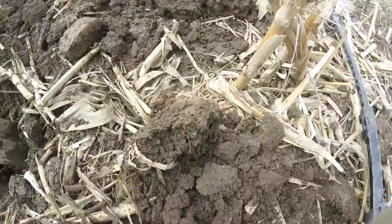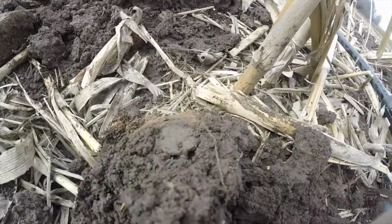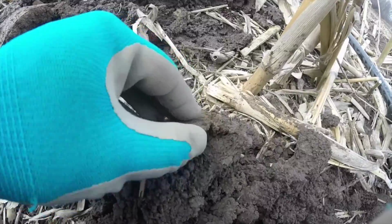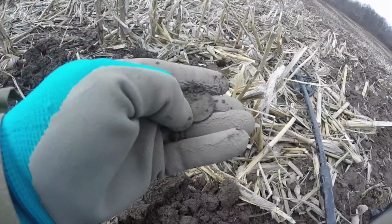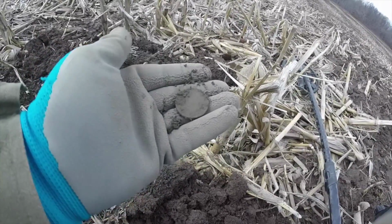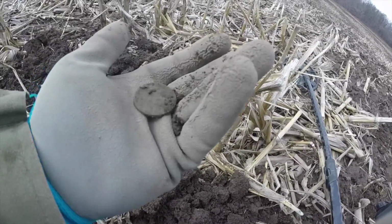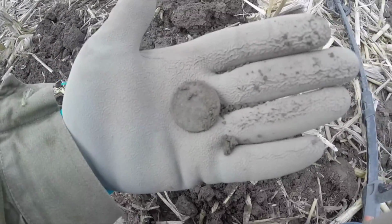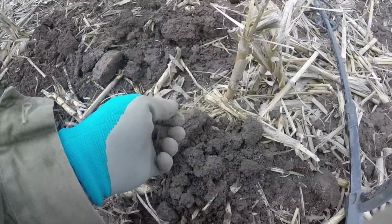I don't know if you can see it in the plug there, but after much struggling, I found another coin. It's a copper. I don't know what it is. Looks like probably a Victorian large cent. Oh no, maybe that might be a half-penny token. I'll have to clean it up and show it to you later. Man, I had to work to get this one out of the ground. There's so much iron here.